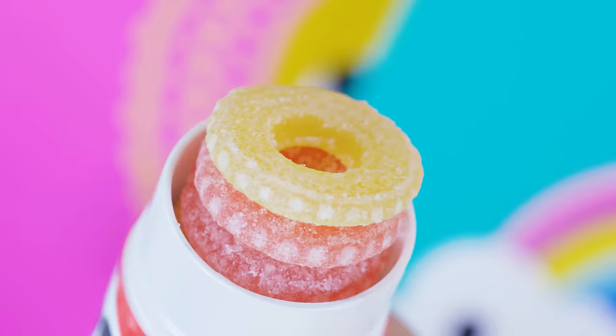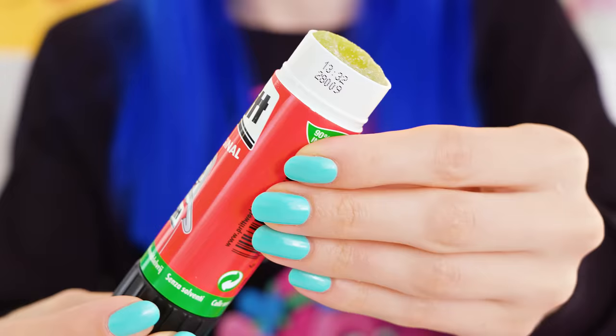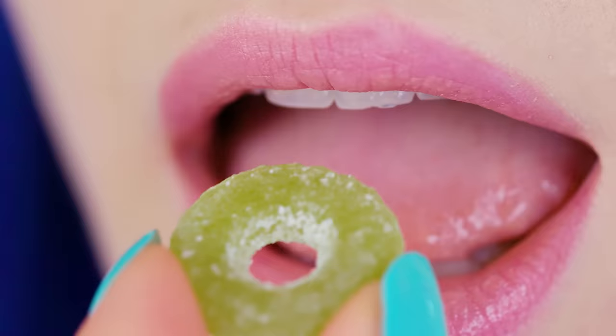So convenient and nonetheless very tasty. Just make sure to use a non-toxic glue stick and wash it really, really well. Because yes, you wanna enjoy your sweets in a sneaky way, but most importantly, you need to enjoy them safely.